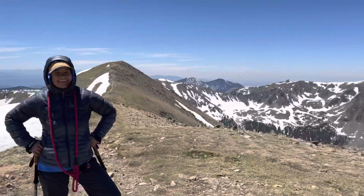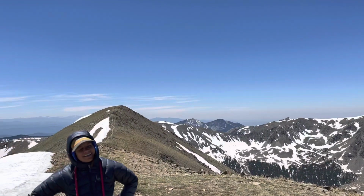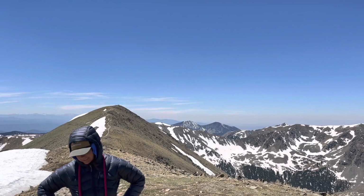Goat. Adventure Goats here. Mount Walter, 13,141. We just came from Wheeler Peak over there. I didn't get much video because it was windy, but we're probably going to go back over there.